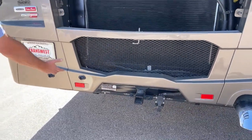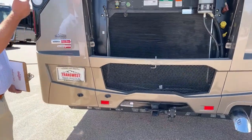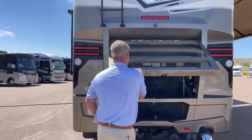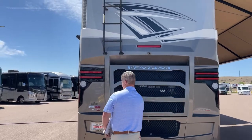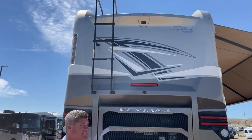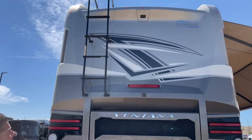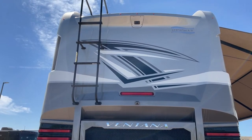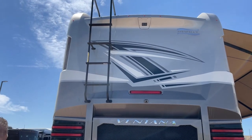Down below, these are your mounts for that external ladder so you can climb up on the roof and have access to it. Couple camera systems up here. This camera is designed to have visual of what's going on behind you, and also if you have a vehicle in tow, it'll keep track of that as well.